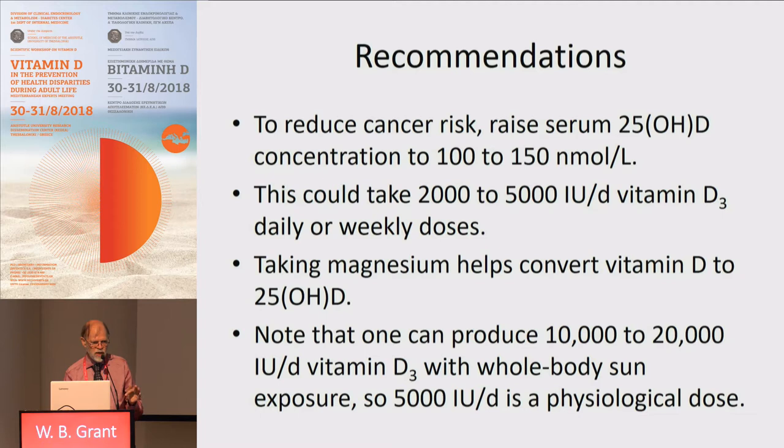Recall that the half-life of 25-hydroxyvitamin D is around maybe 2 weeks, and in terms of pharmacology, you want to dose at something less than the half-life, maybe a quarter or less of the half-life. So monthly dosing is not recommended.